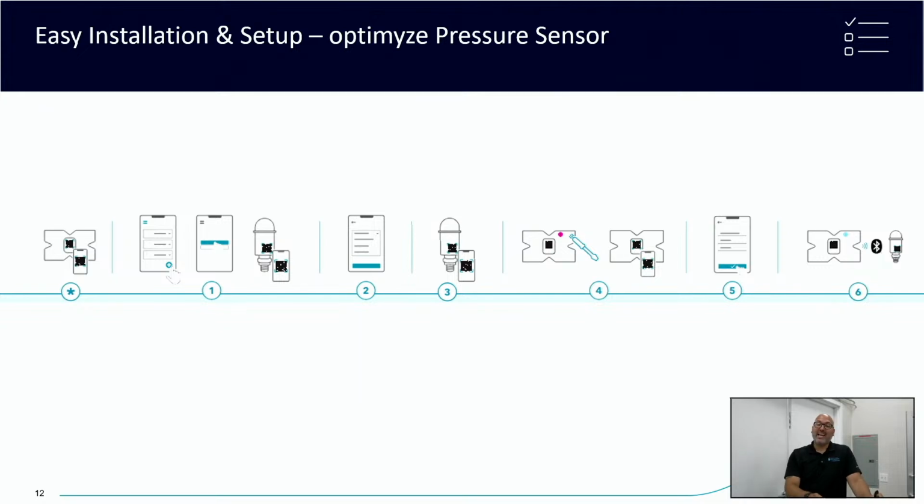It's going to ask you to scan the QR code of the pressure sensor. Then it's basically going to say, what are you looking to measure with this pressure sensor? If you just do suction or discharge pressure, then it's going to ask you to scan or put the Optimize sensor in configuration mode. However, if you pick differential pressure, it's going to ask you then to scan the QR code of the second pressure sensor that you will be installing in the application. Then you would proceed to step 4.